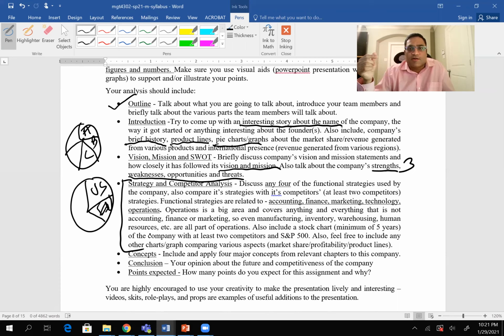Okay. What kind of strategy it is using, let's say, for marketing, and how are its competitors using those strategies. Okay. And then the next is look at the stock chart of the company, minimum of 5 years, and compare again with 2 competitors. Again, the problem that some teams have is they have just 1 competitor. Try to have 2 competitors. Okay. And also the third is your S&P 500.